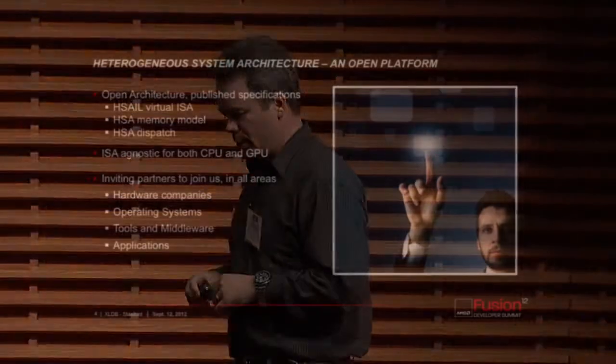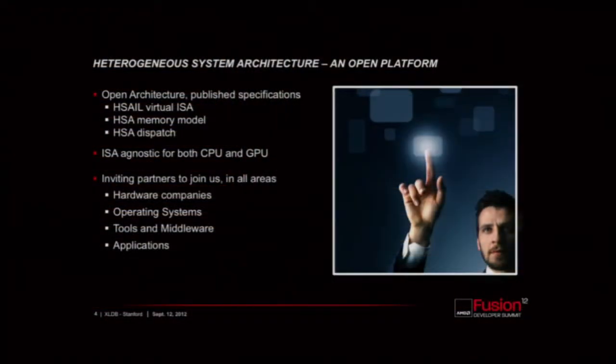So AMD has worked with a bunch of other industry folks to start something called the Heterogeneous System Architecture. It's a foundation. I'll show you the member list in a second. But it's an open architecture. This is really an architecture at a platform level. It sits below things like OpenCL. It's what the industry is going to commit to in terms of capabilities to make software easier to program. So there are three main parts of this. You can look up more information on the web.